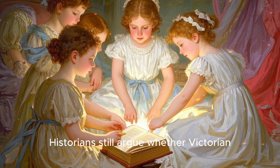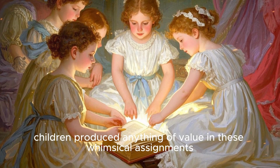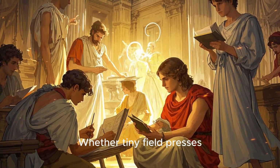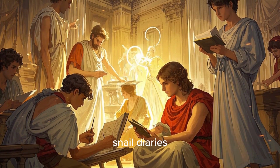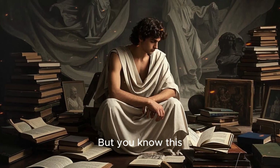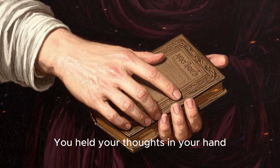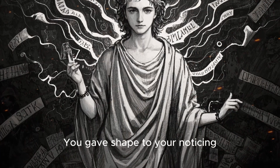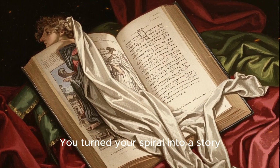Historians still argue whether Victorian children produced anything of value in these whimsical assignments, whether tiny field presses, snail diaries, and mossy metaphors amounted to real learning. But you know this. You held your thoughts in your hand. You gave shape to your noticing. You turned your spiral into a story.